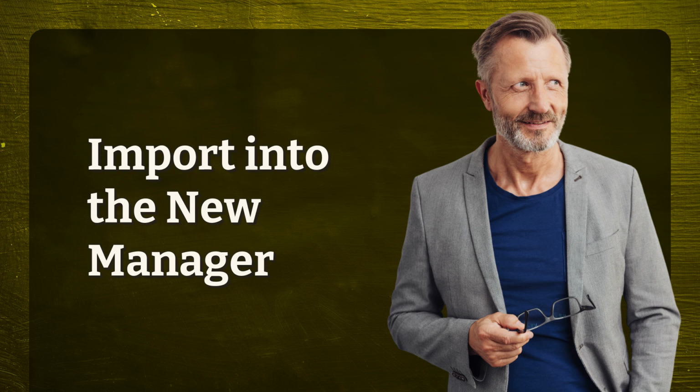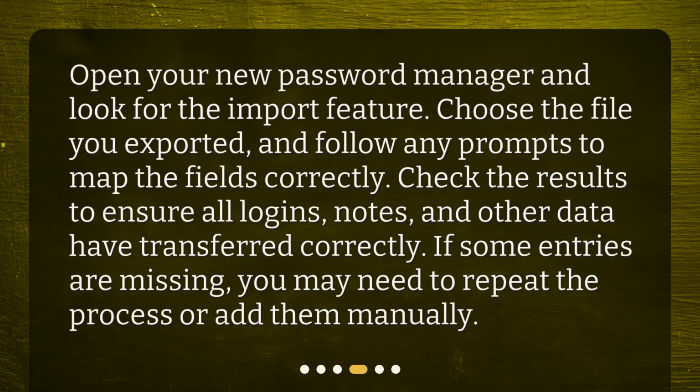Import into the new manager. Open your new password manager and look for the import feature. Choose the file you exported and follow any prompts to map the fields correctly. Check the results to ensure all logins, notes, and other data have transferred correctly. If some entries are missing, you may need to repeat the process or add them manually.